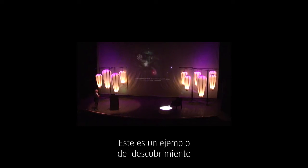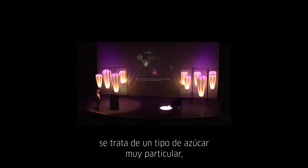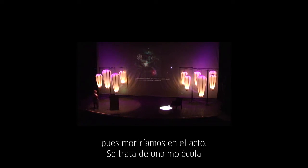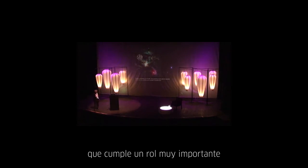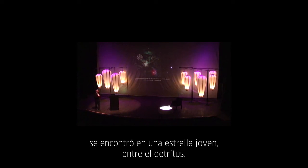Now, this is an example of the discovery of a molecule which is a sugar-type molecule, and it is a very poisonous type of sugar. You shouldn't put that in your coffee, you will die instantly. But the sugar which is discovered here has a very important role to play in the pre-DNA, so the pre-biological molecules which form life, and that was discovered in one of these young stars around a debris disk.